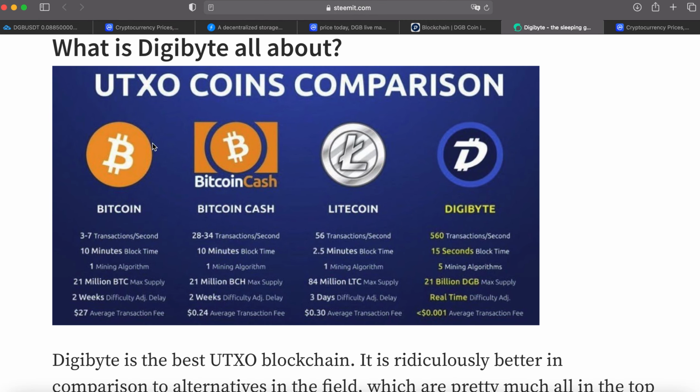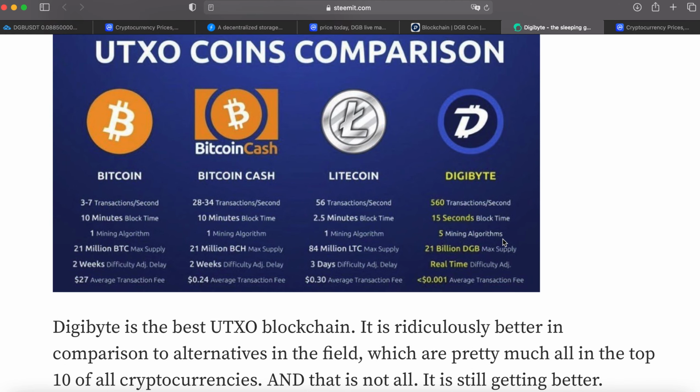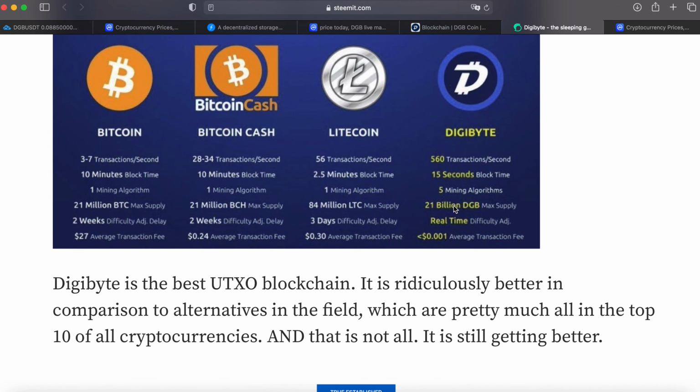So let's have a look right here. What is Digibyte all about? First of all, yes, it is faster in transaction, as you can see right here. The block time is 15 seconds. And okay, there's a max supply. Fine, they all have max supplies, let's be honest, like Bitcoin and Litecoin. I don't know why they highlighted that. I think that's too high. The only reason why it is good is that it could be used as an actual currency. Like, I think it could be between 50 cents to $1, and you're not going to be sending a bunch of Bitcoins or Satoshis.